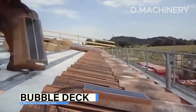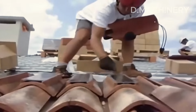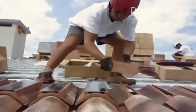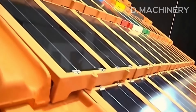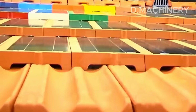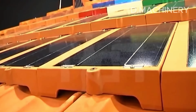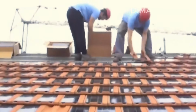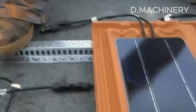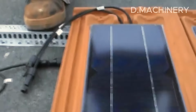Solar panel tile. There are many types of solar panel tiles, including one called capo fotovoltaico. This solar panel tile, made by an Italian company, is designed using photovoltaic cells to convert solar energy into electricity. In addition to generating electricity, these tiles also protect the roof of the house when installed. The tiles look like regular clay tiles and provide a uniform appearance to the building's roof.